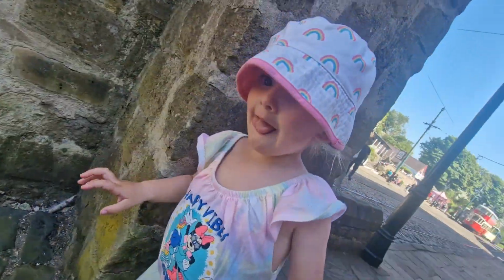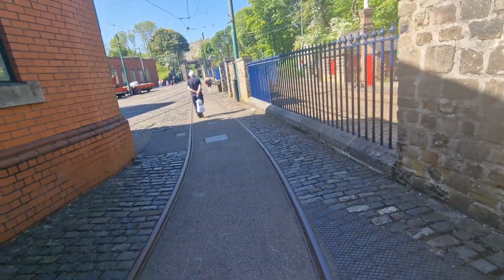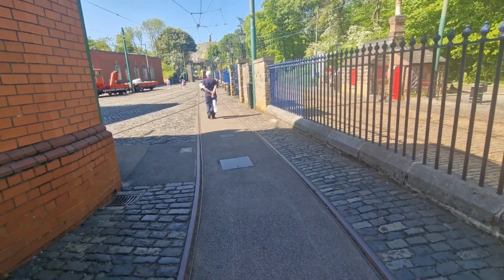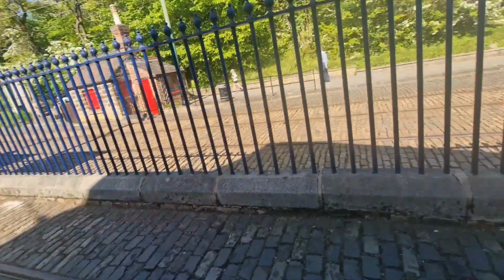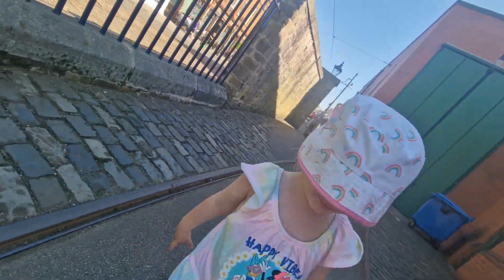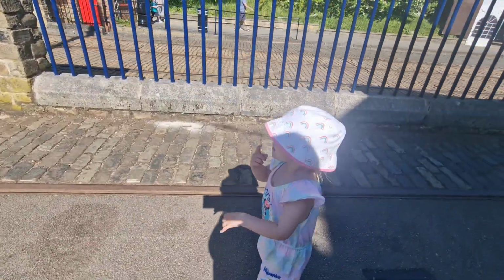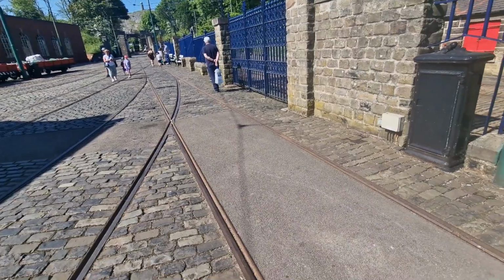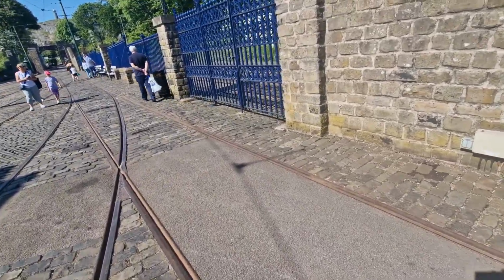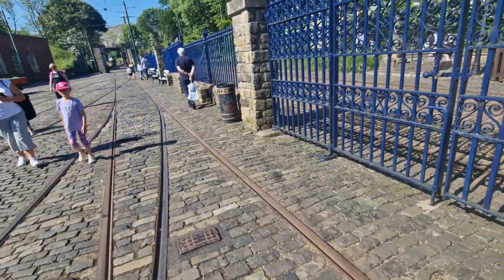Hey Robin, where are we going? To the park. Yeah, let's go. So they went and had one more ride on the carousel. And now we're going to head up to the park. It's going off with your hat. It's like half covering your face. Apparently she can see. So we're going to head up to the park, so I'll pop in a little bit of footage of that. But then I think we're going home after that.